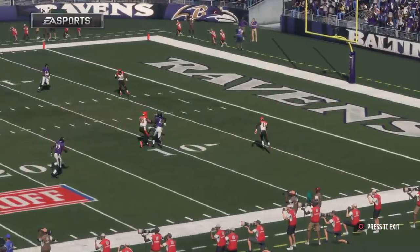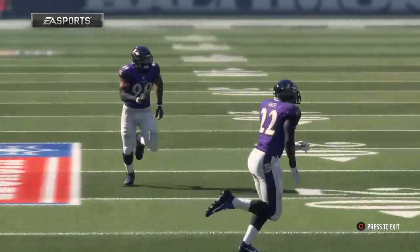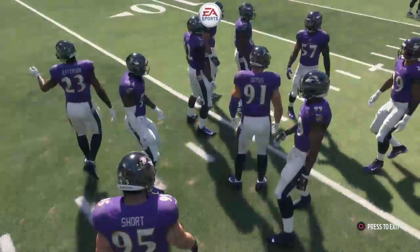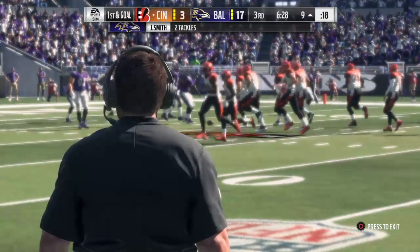Charles, you worked some of his games when he was at TCU. Now you've worked his games in the NFL. What progression have you seen? I've seen a guy who took over as a freshman in college and got better and better each year. Always added a little bit more to his game, gets stronger. But the best part about him is he's always been accurate. Red zone opportunity.